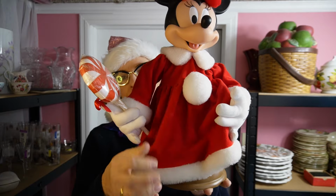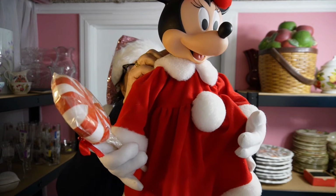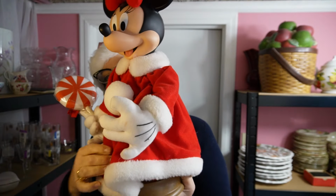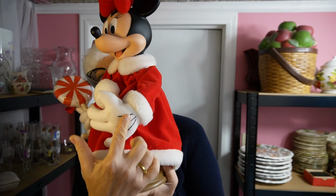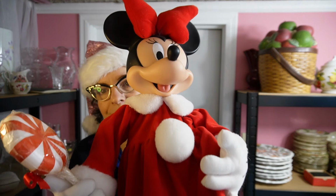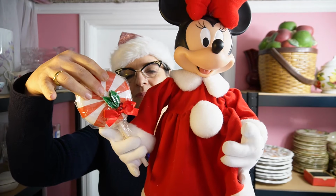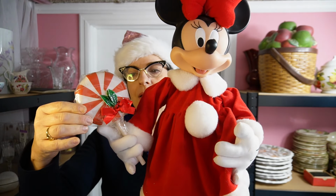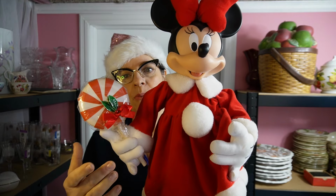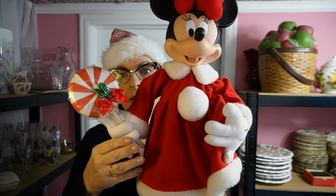She's got the faux fur and the red velvet, and the outfit is really well done. And all of the details that you would expect from Mickey and Minnie. Darling face, real bow. Look at her, she's the cutest, right? And she's holding a lollipop that's still wrapped. I've seen them online where the wrapping had been removed, so this one I guess is in really good condition.